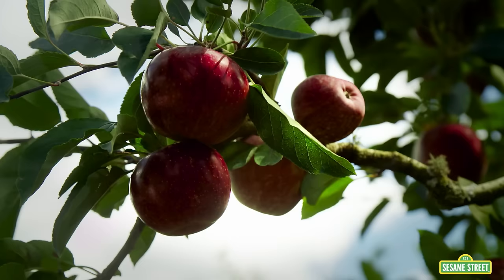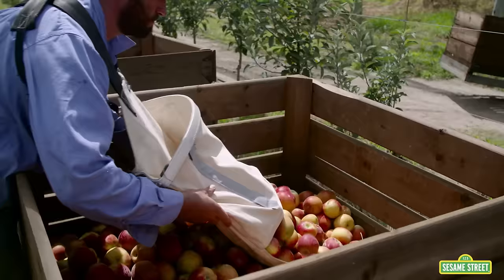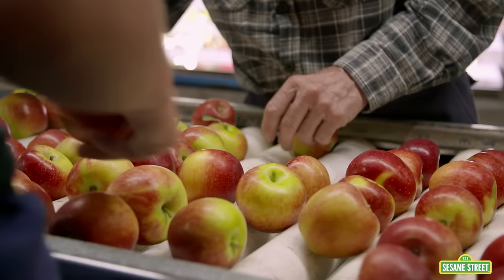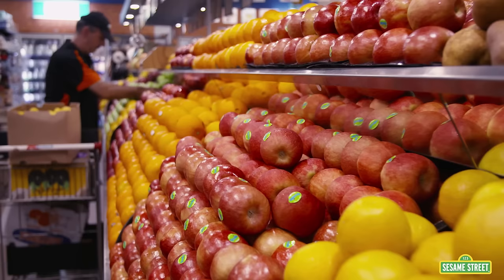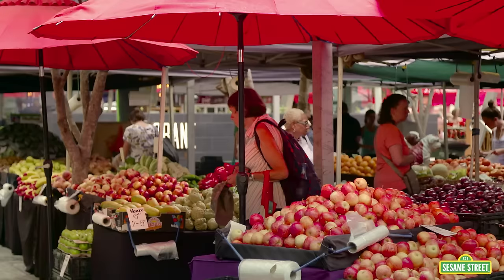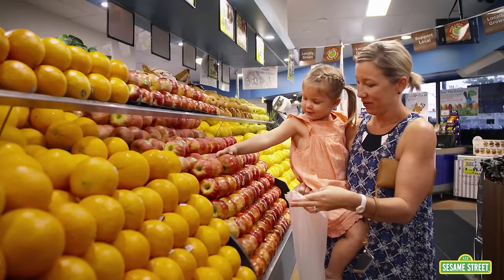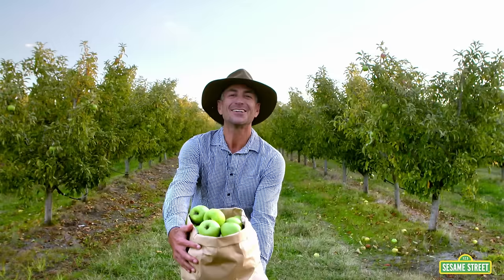Once the fruit is ripe and ready to eat, the apples are picked by hand and placed into bags. Then the apples are sorted and placed into bins. Those bins are then sent to grocery stores, farmers markets, and fruit stands, where people can buy them for a healthy anytime snack or delicious sometimes food like apple pie. I hope this helps. Good luck. Thank you, Mr. Farmer.